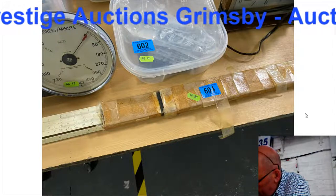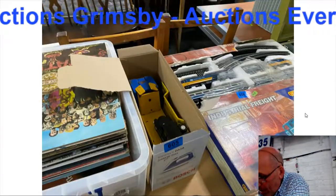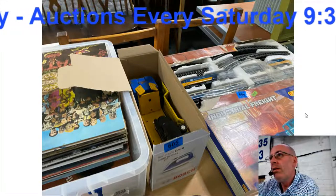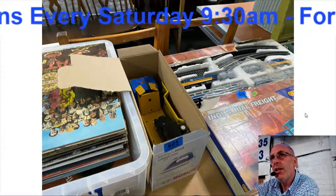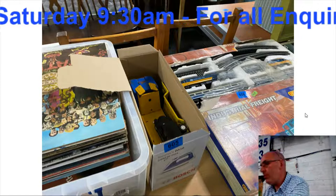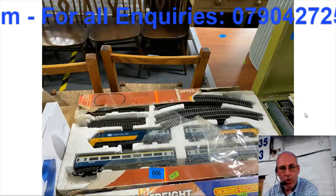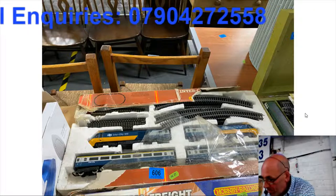898, lot number 605 is a box of die-cast. Start me a couple of quid for all this die-cast. Two on bid, two there, three anywhere. Three, four, five, six, seven, eight. Eight on bid, nine anywhere. £9 anywhere. Selling away then at £8 to number 1863. And lot number 606 is the Hornby Intercity 125, which have now been decommissioned apparently, so someone tells me.